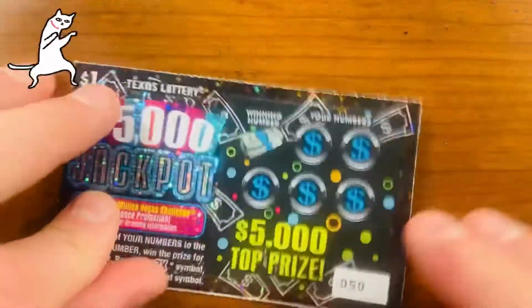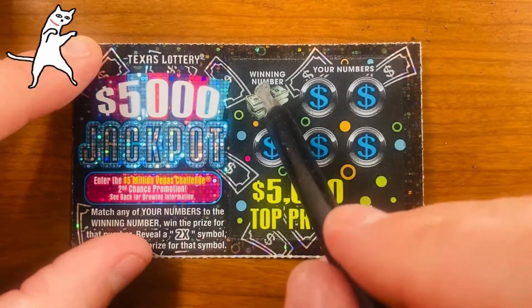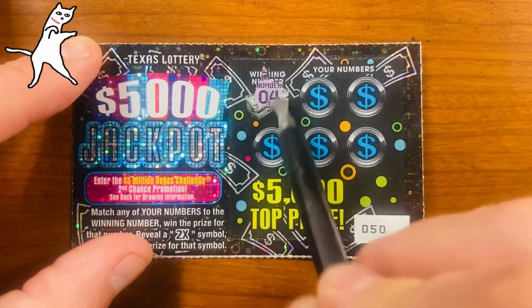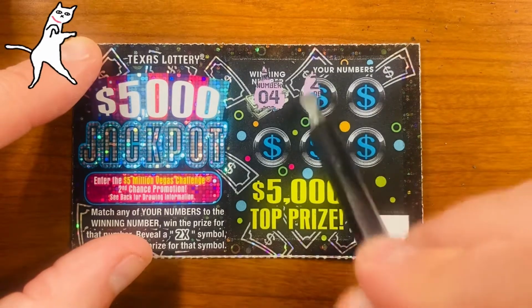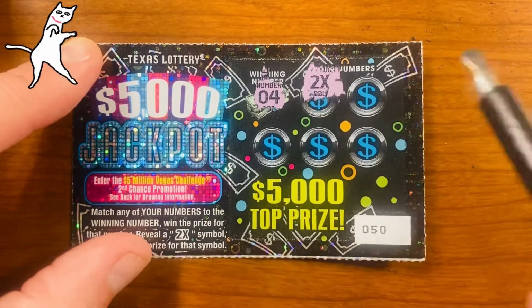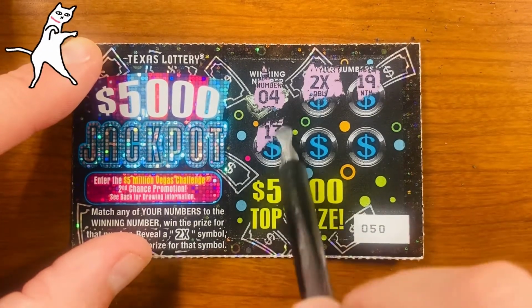Next. Whoop. I have a whole bunch more of these jackpot tickets to scratch in future videos of higher denominations. Winning number on this ticket is 4. Oh, there we go. There's the 2X. Yes. And make sure there's no more 9s or a 4 or another 2X.